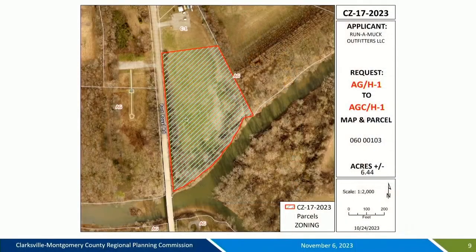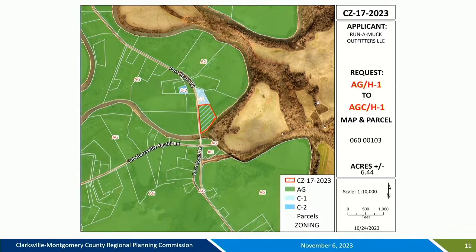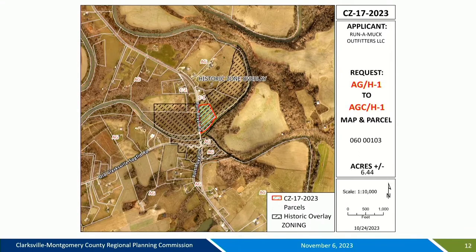CZ 17-2023. Mr. Tindall. CZ 17-2023 is the application of Run Amuck Outfitters. This is 6.44 acres, currently zoned ag with an H1 overlay, and requesting to go to ag commercial with H1 overlay. And I'll describe what H1 is here, right here.